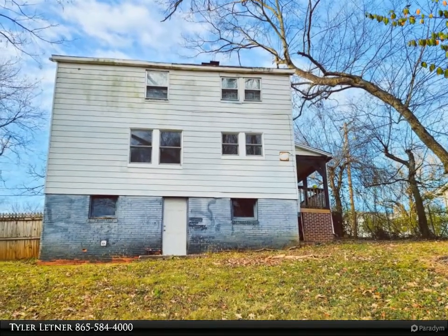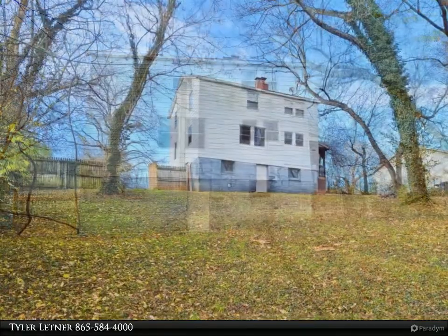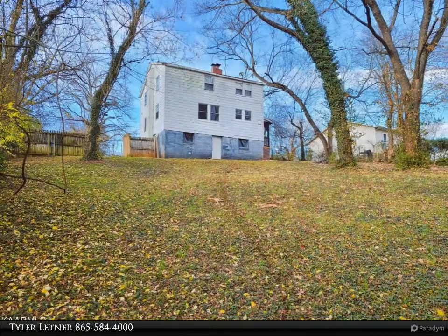The home also offers plenty of extra storage in the 748 square feet unfinished basement. This will make a great starter home or investment property. Move in and make this house your own.